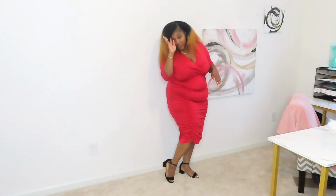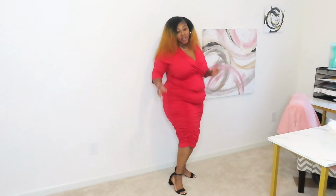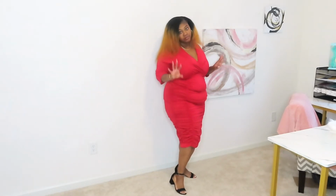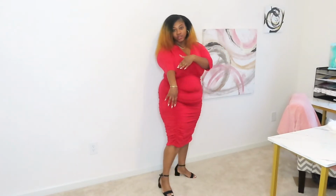Y'all seen these previously, I had them in yellow. I wanna get them in red, but I did not get them in red yet. They have several different colors. The shoes, $35. Come on, steal. Beautiful gold jewelry. Just show y'all close up. $10. Earrings, Amazon as well. And I believe they were $7.